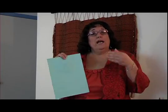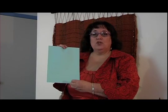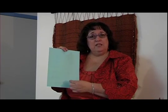Someone with synesthesia will, for instance, see this piece of paper as blue, the same way we all do. But we kind of end it at, oh, it's a blue piece of paper. They might also have a sound attached to it. They see this blue and they might hear a C chord, or see a triangle, or taste sweetness. And it's consistent. Every time they see this blue, they're going to have that C chord, that triangle, that sweetness.